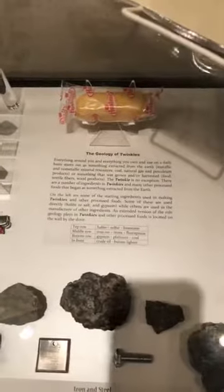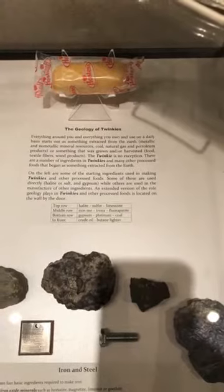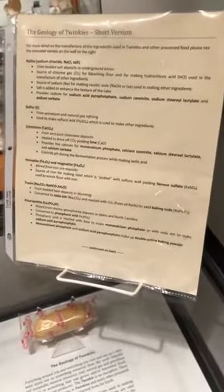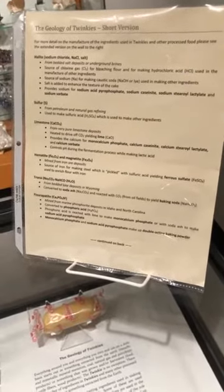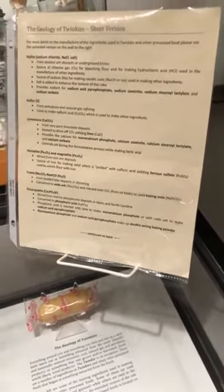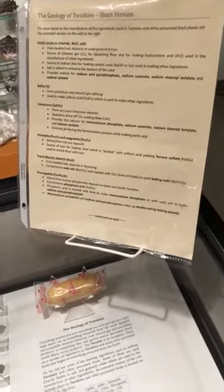And yeah, that Twinkie there is about 3.5 years old and still looks fresh as the day it came out of the box. We use a lot of different minerals to make foods, and it's kind of a surprise to most people, but baking soda, baking powder, the iron in enriched flour, all of this stuff starts out as minerals from the ground.